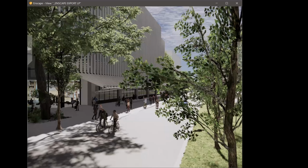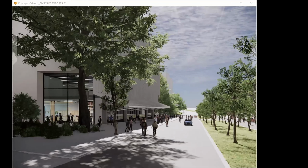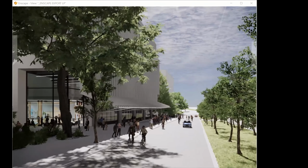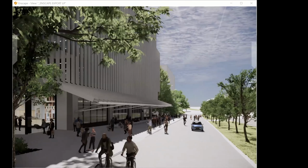Okay, so here we're approaching the SBME from the east. We're greeted by the existing oak tree that sits in the pocket park and provides spill out space for the CRU on the corner here. As we move closer to the building, you can see the fins along the north facade that wrap down and fold out to form the canopy.